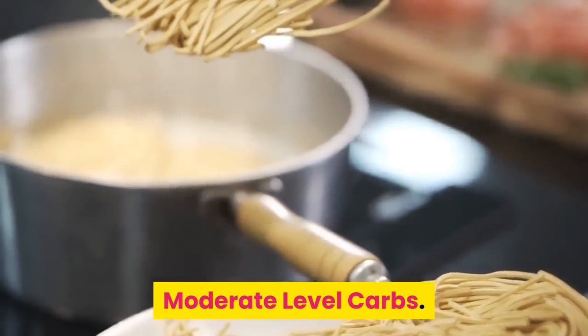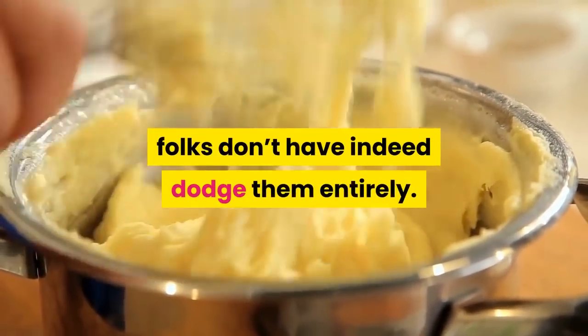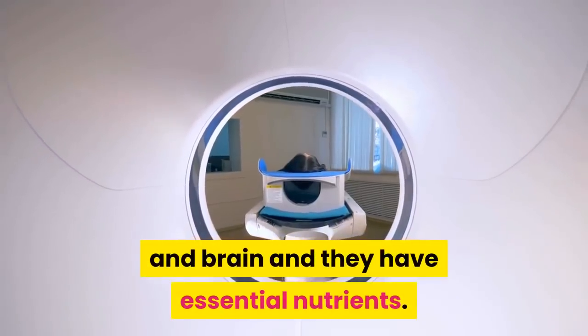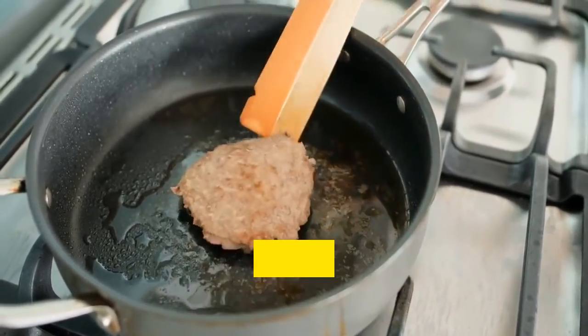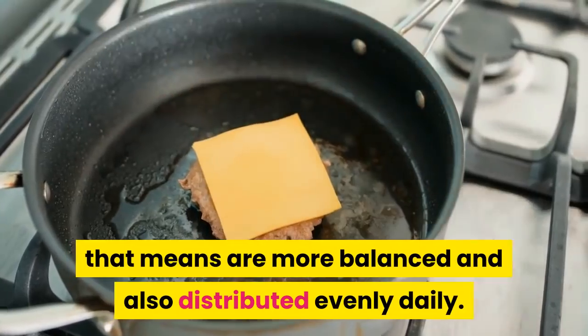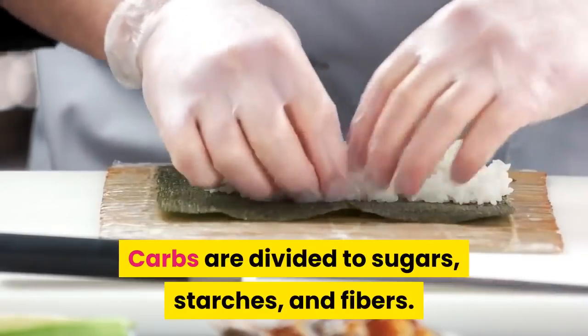Moderate level carbs. Even though managing carbs is crucial, folks don't have to dodge them entirely. Carbs are very important as they are the primary source of energy for the body and brain, and they have essential nutrients. Individuals with diabetes may enjoy carbs while maintaining healthy A1C levels, provided that meals are more balanced and also distributed evenly daily. Carbs are divided into sugars, starches, and fibers.